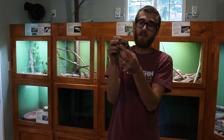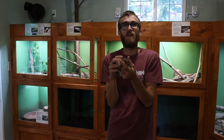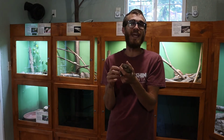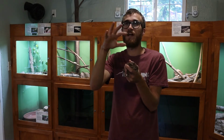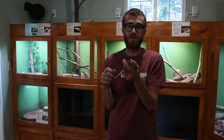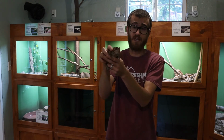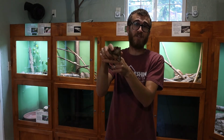Now, a little conservation note with these guys. There's lots of different toads in the world, but one of the most infamous toads is called the cane toad, which is originally from South America, and I believe they're even up into South Florida now, where they've been introduced. But they were purposely introduced to Australia. I believe this was back in the 70s. And it was not a good idea.